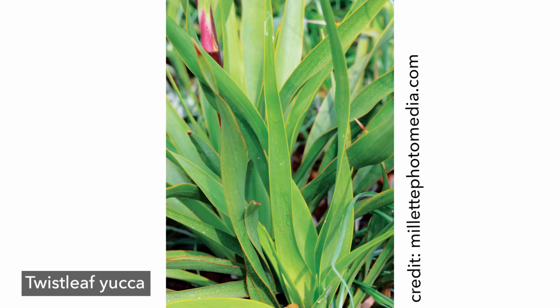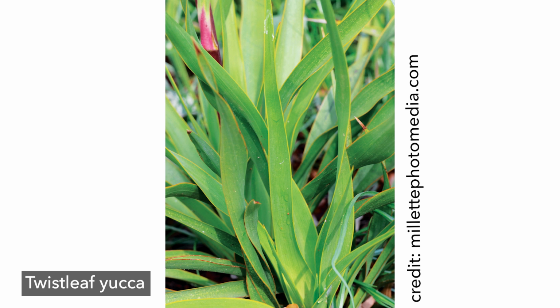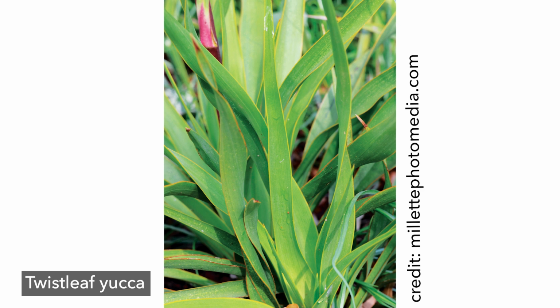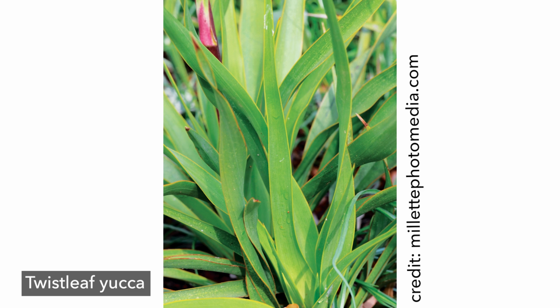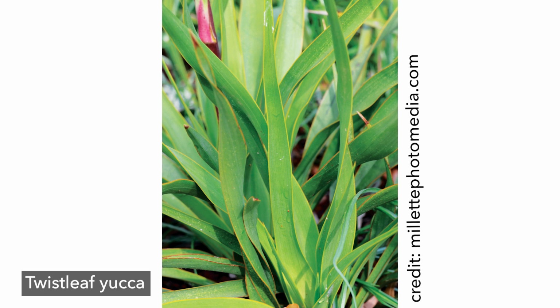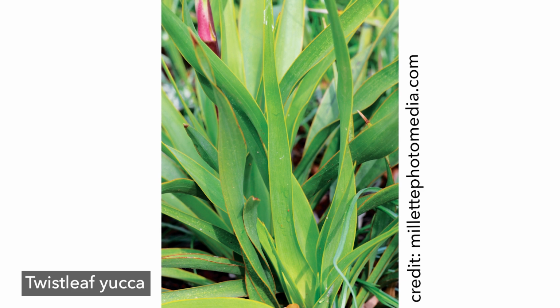This twistleaf yucca is a really wonderful addition to any sunny or shady part of your garden. It does really well in shady, dry areas, kind of like a shady rock garden, which can be a difficult space to fill, but twistleaf yucca will also do well in other spaces of your garden. It is a really easy, low-maintenance plant that brings evergreen structure to seasons where other plants may be cut down, where perennials may be dormant. It will still be there, evergreen, looking wonderful.